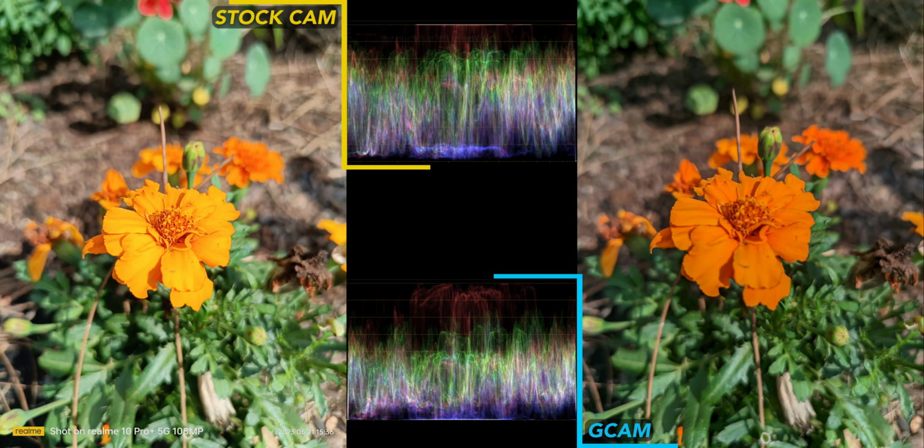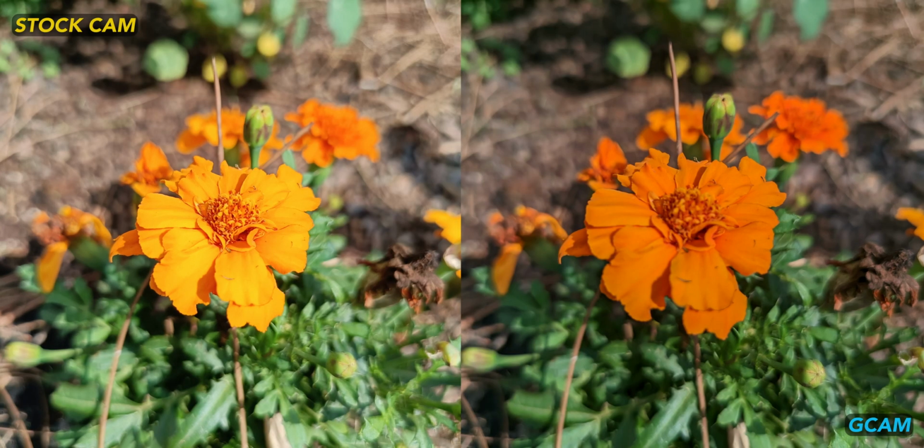Here's another miss for the stock cam. It doesn't seem to do well controlling highlights on bright sunny days. It does focus properly on the flower, unlike GCam, which is a bit blurry, but it's far too bright. I actually don't think either app did a very good job here, so both lose.